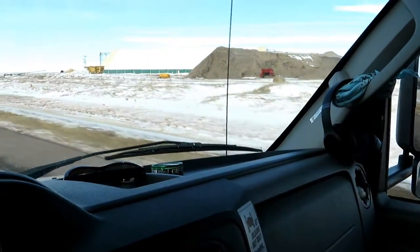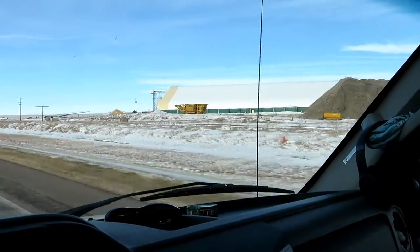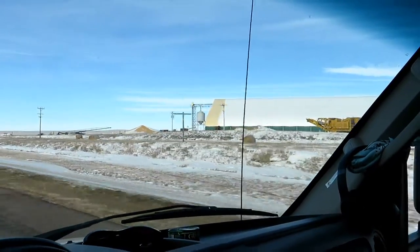Sandbar. No shortage of sand out here. No shortage of sand. Nebraska's got three things: cattle, corn, and sand. You can take that to the bank.